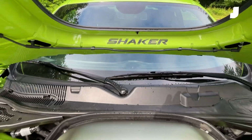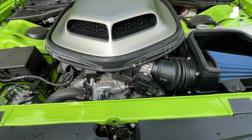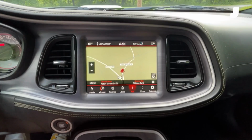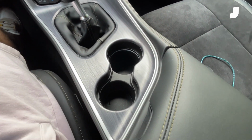So I'm here somewhere in rural Pennsylvania, which is about as close to good driving roads as you can get to where I'm from in New York City. What I've got below my right foot is a 6.4 liter naturally aspirated V8. 485 horsepower, 475 pound-feet of torque, all from pretty much 0 RPMs, and all of that is routed through a wonderfully tight Tremec 6-speed manual transmission.